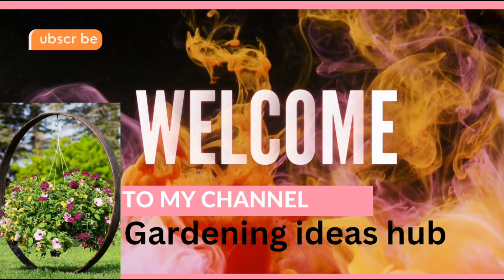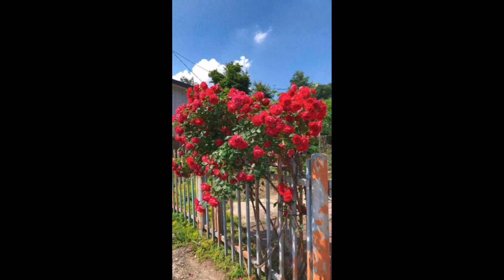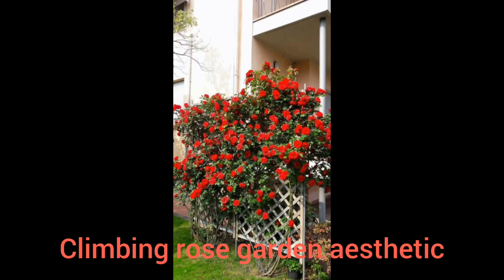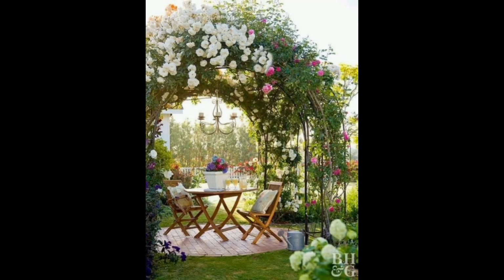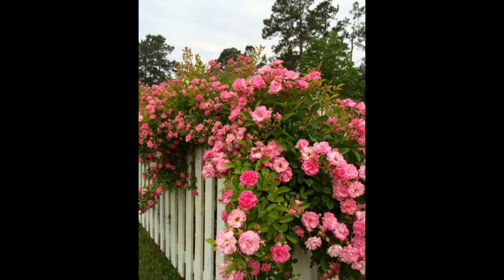At Gardening Ideas Hub, we are also diving into the world of the climbing roses garden aesthetic, a source of gardening and landscaping inspiration, and we embark on a journey that transforms your garden into an aesthetic masterpiece and explores the enchanting world of the climbing rose garden, where beauty knows no bounds and climbing roses have an unparalleled charm and elegance that can truly elevate your outer space and make your garden more beautiful.